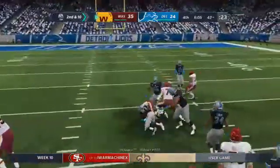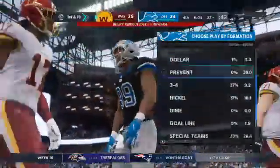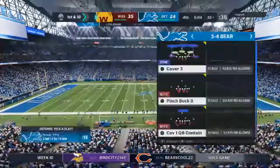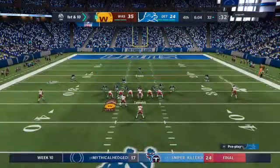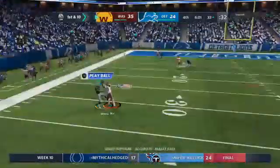Off the RPO, he completes it. And he gets this inside the 35-yard line. It's a first down on a gain of 10. Was that a design pass, or what was that? It was built into the play call. He had the opportunity to either hand it inside, keep it himself to run it, or do what he just did. Throw that pass inside, hitting a receiver on the run.